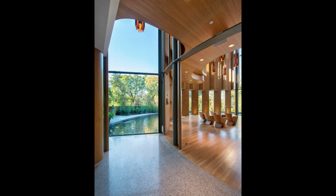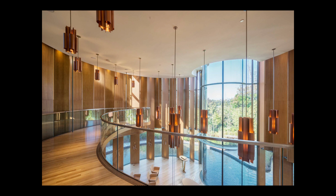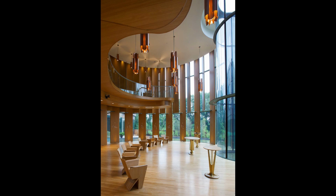And then the chapel, which is really the heart and soul of the project. So you can see the reflecting pool, the threshold at the entry point. There's an upper level balcony, so infirm sisters can come directly from their hospital room into this upper level. Custom light fixtures, and the main space itself.